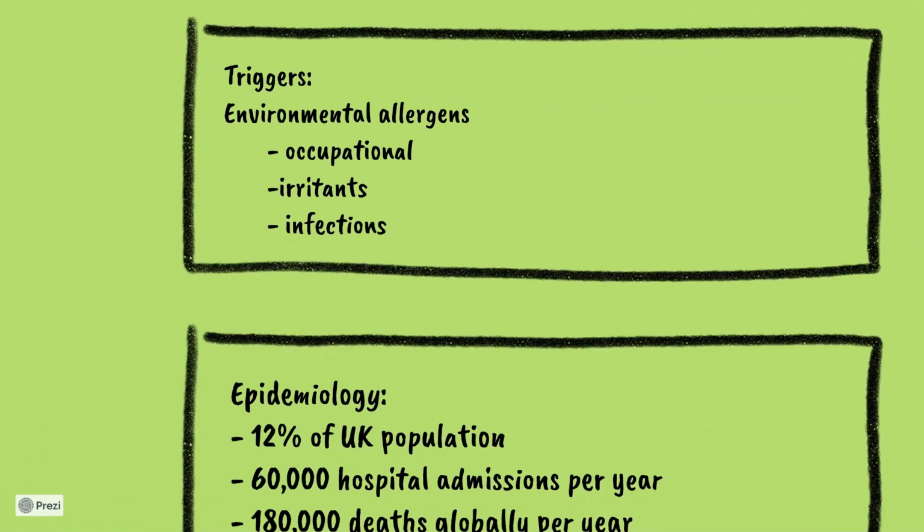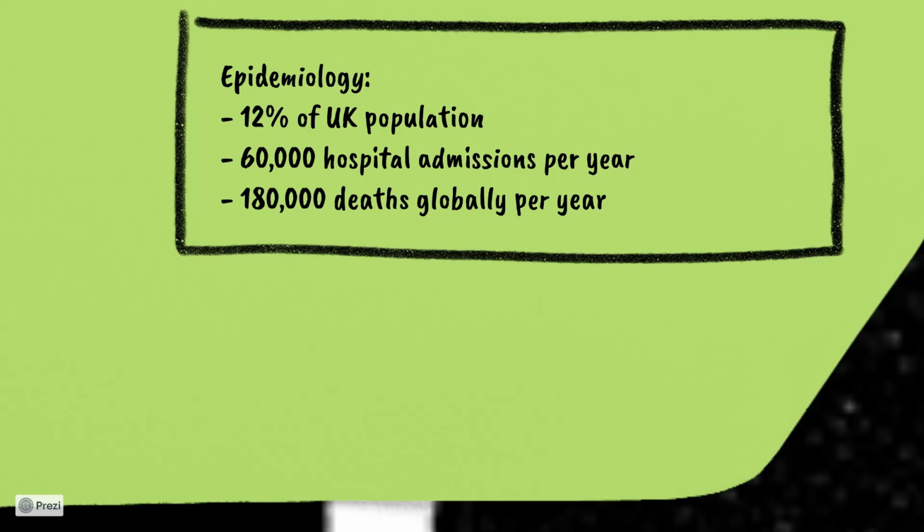Around 12% of the population in the UK have asthma, with 60,000 hospital admissions per year. And globally, approximately 180,000 deaths can be attributed to asthma annually, with most deaths being preventable.